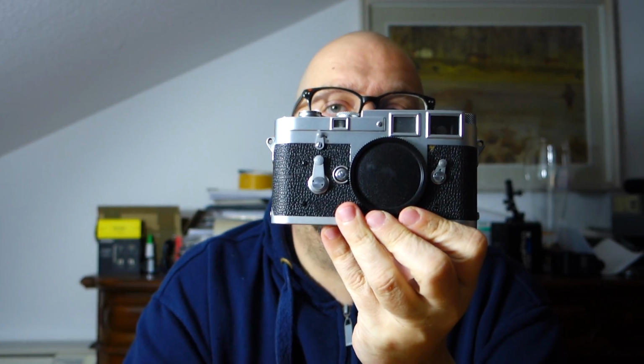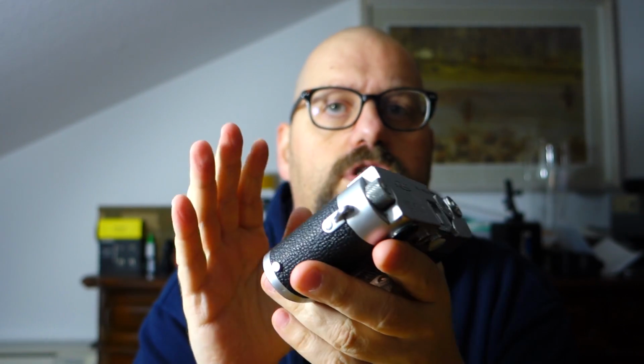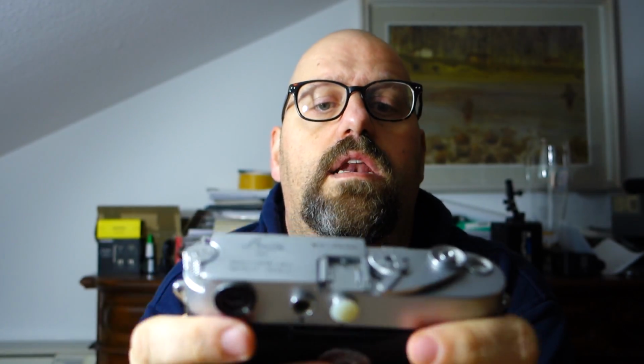A camera like this will give you a feeling when you use it that reminds you, for example, of old cameras. When this camera came out, this is the M3, when this camera came out, Leica was not a fashion statement. It was a state-of-the-art camera. This one, the MP, the current MP, is not a state-of-the-art camera. What you get with this one, up to a certain degree, you do get quality, but mostly you get a part of the heritage of something.